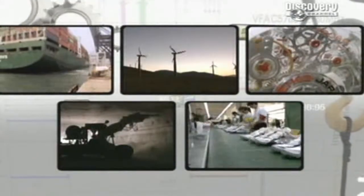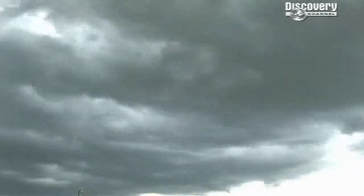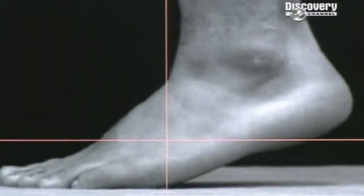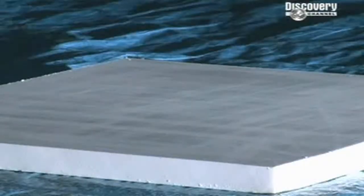Five ordinary objects, 5 extraordinary stories. Coming up, they're cool, they're functional, they're worn by millions, yet they're also the product of space-age technology. The secrets behind running shoes next on How Do They Do It?